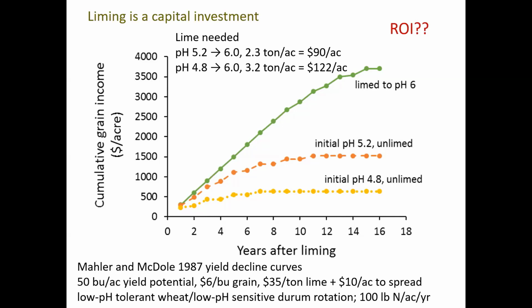And that's easy for me to say sitting here in my bedroom. I'm not the one buying the lime. I recognize that it's expensive, but I think working with bankers, educating bankers, pointing out that this is really a capital investment. It's not like nitrogen. It's not an annual input cost. This should benefit you for at least a decade, maybe 2 decades, and there should be a very large return on investment.